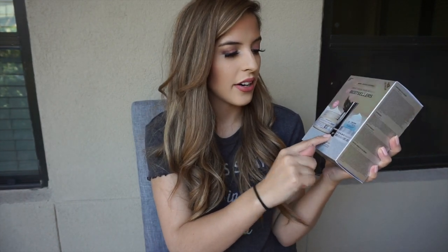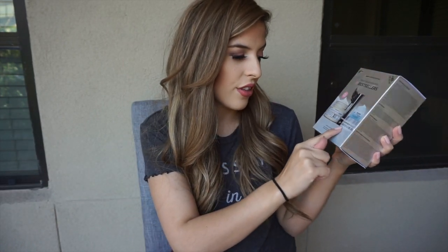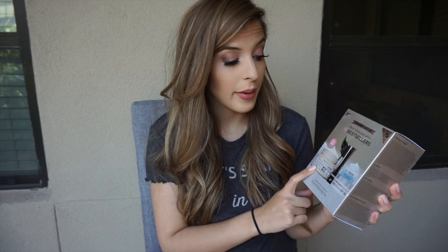It comes with the mascara. I don't really like sets that come with mascara, but at the same time, it was free. The Bye Bye Under Eye in a smaller version, and the Bye Bye Makeup. I've never tried the Bye Bye Makeup. I like the Bye Bye Under Eye. I love Confidence in a Cream, and I was out.